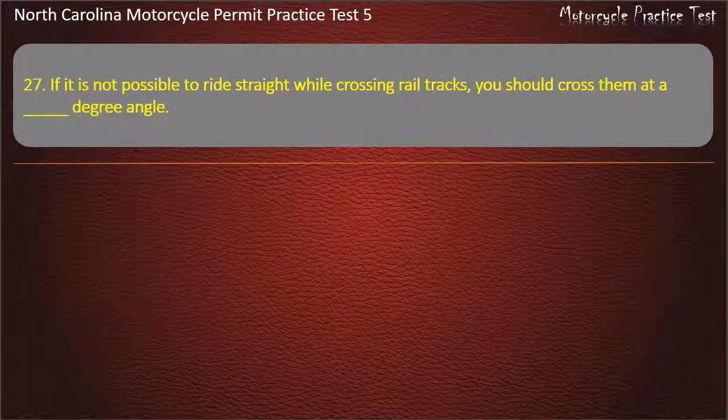Question 27. If it is not possible to ride straight while crossing rail tracks, you should cross them at a blank degree angle. 90, 30, 10, or 45. Answer: 45.